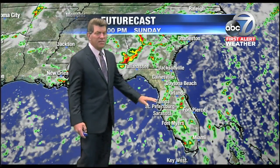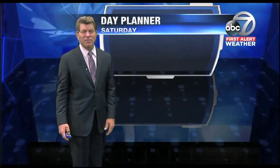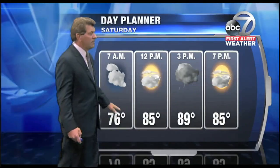That continues on Sunday. So most of the morning should be okay. We'll look for scattered showers and storms in the afternoon and evening. The day planner for Saturday does call for that. Temperatures will be in the mid-70s, but the afternoon storms around.